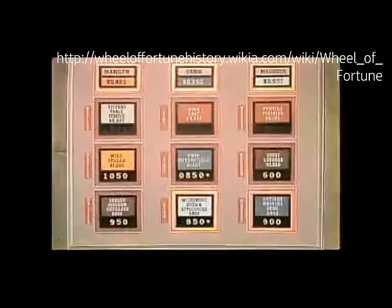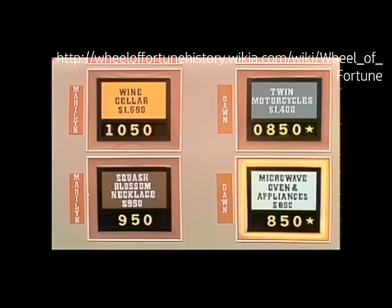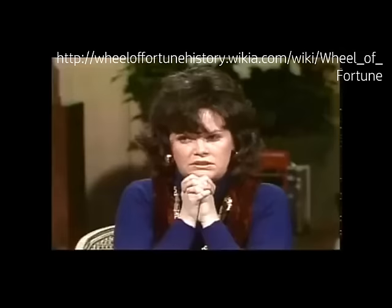and she's squeaking her way up on that Gucci luggage, $600 toward the $1,300 value of it. Marilyn has $950 on the board. That's enough for the squashed blossom necklace and $1,050 toward the wine cellar, but she still hasn't solved the puzzle, so neither of those belong to her. And Dawn, you've got the microwave oven and appliances worth $850, and you are $850 up on the twin motorcycles. You've also solved the puzzle, so come up with the rest of the money, and you'll take that home too.